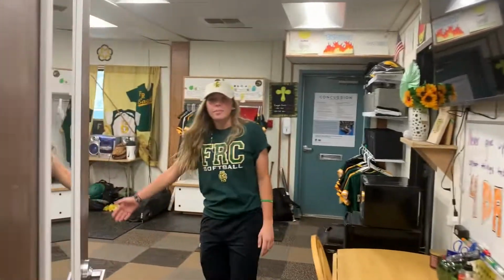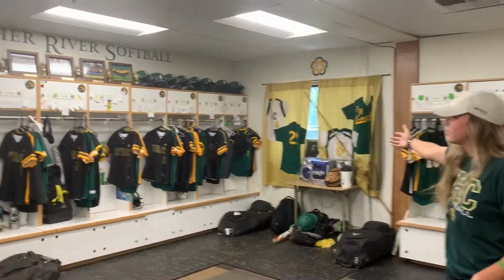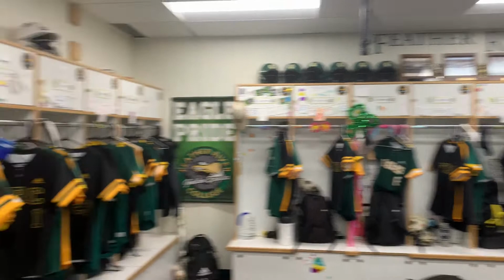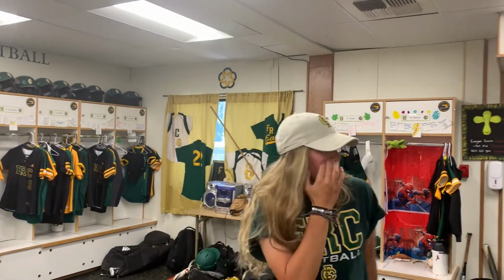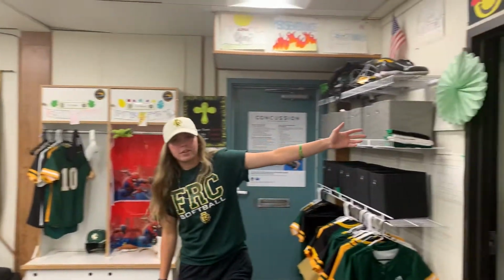And we have all of our cubbies where we hang our jerseys, and this is a good place to come in, listen to music, and just vibe before a game, as well as watching film on the TV. And right over here we have our assistant coach's office.